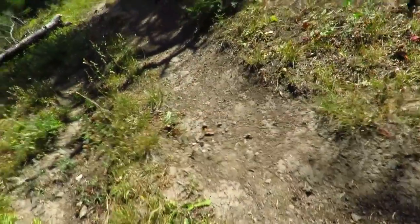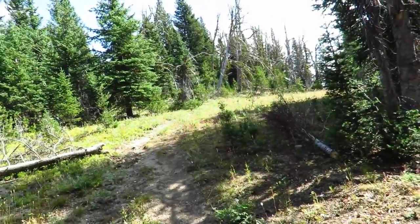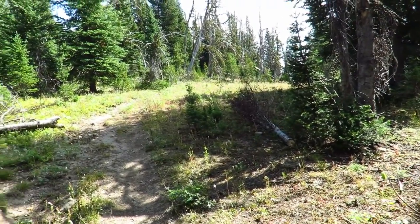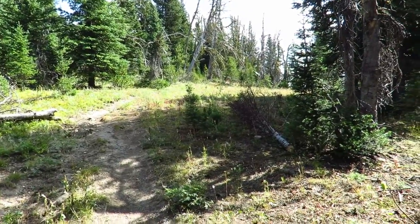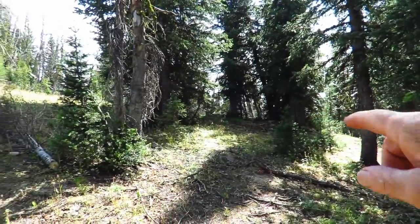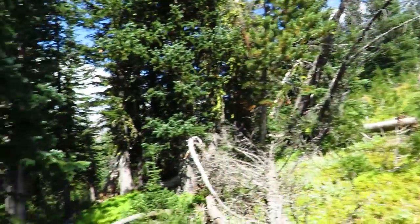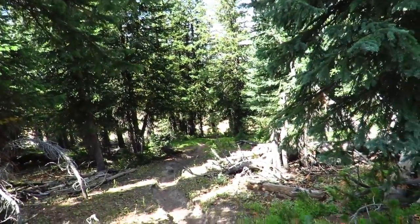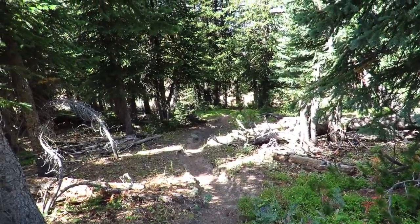But notice this black bear. He's walking up the trail. He's going somewhere with a purpose. So they use a trail. If he's just eating and grazing, he'll be moving out in here. But when a bear wants to go somewhere, they take the easy path, which is the trail.